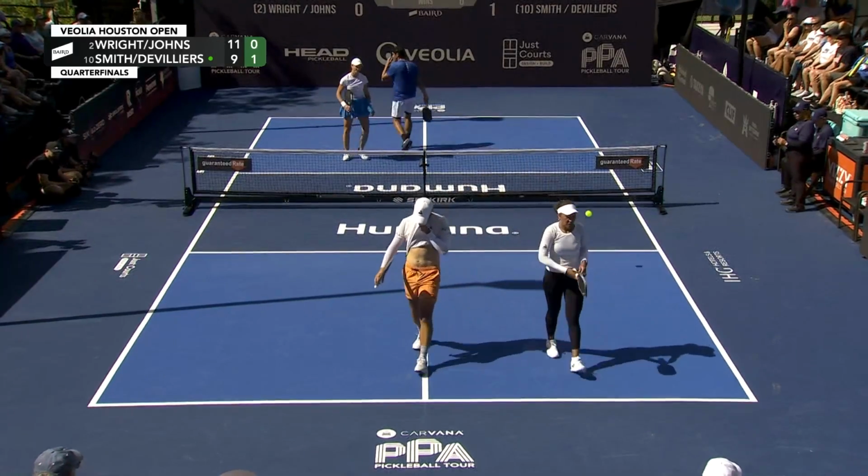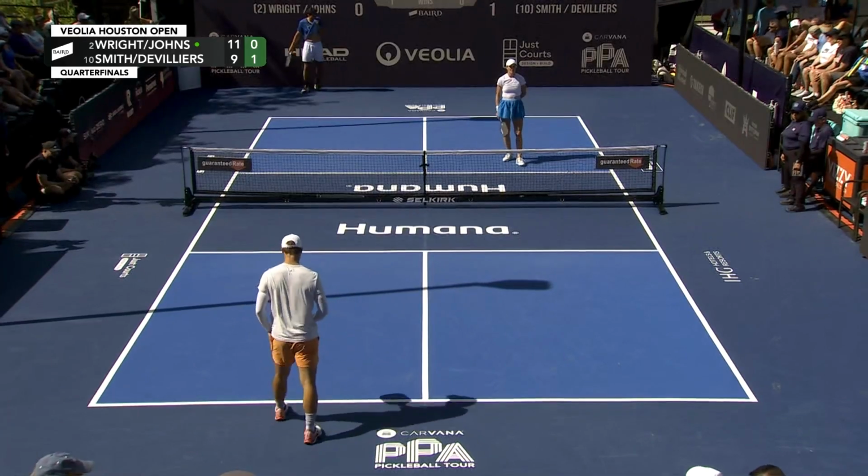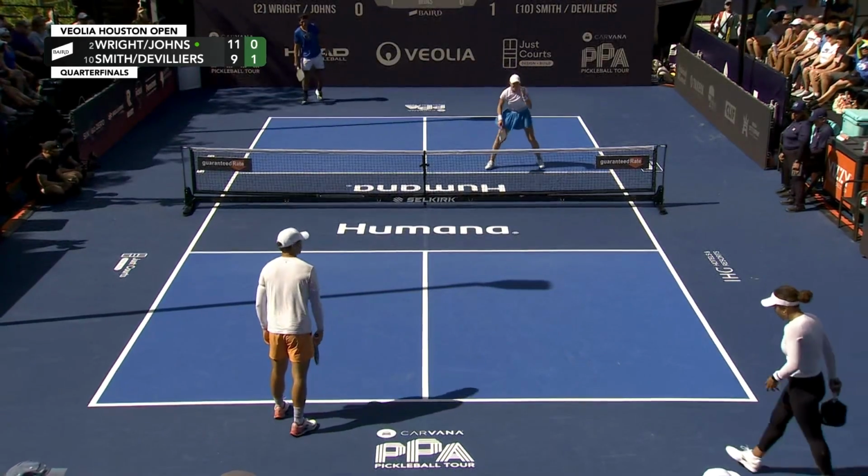One of the few dink errors in that cross-court pattern. I think both ladies have left a couple up high, but in terms of just flat-out unforced error misses, there haven't been many.